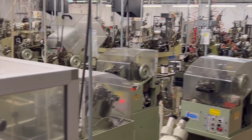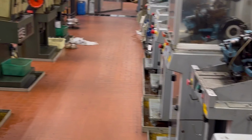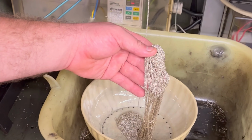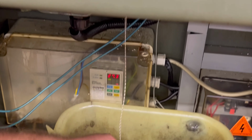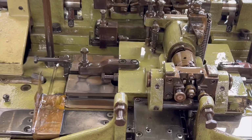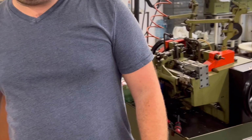Now, these are polishing machines. These are wheels that grind the chains for that nice diamond cut finish. So once they're actually made, we polish them again. Then a jeweler has to grind them down by hand and a few other things.